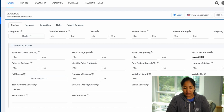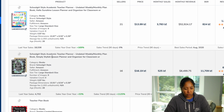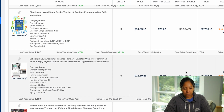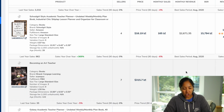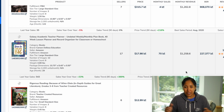But for now, I'm gonna try teacher and see if we come out with anything with teacher. So here we have a bunch with teacher, schoolgirl teacher planner, teacher plan book, teacher coloring planner, and this one did 6,000, this one did 4,000. So a lot in the teacher niche. You can clearly see that that is a hot niche. It's a lot more than the nursing niche. I'm surprised, but maybe I just wasn't looking at the right combination of keywords.